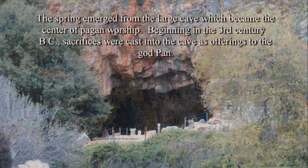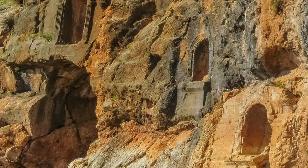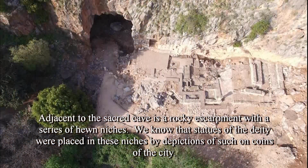The spring emerged from the large cave, which became the center of pagan worship. Beginning in the 3rd century BC, sacrifices were cast into the caves as offerings to the god Pan. Adjacent to the sacred cave is a rocky escarpment with a series of hewn niches. We know that statues of the deity were placed in these niches by depictions of such on coins of the city.